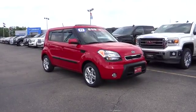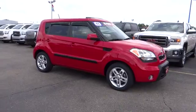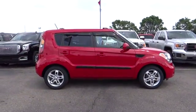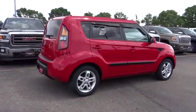The 2011 Soul. The Soul is quick and ready with its innovative, catchy style. A sharp, roomy, and well-fitted cabin, and a comprehensive list of safety and fun features. This vehicle has less than 40,000 miles.